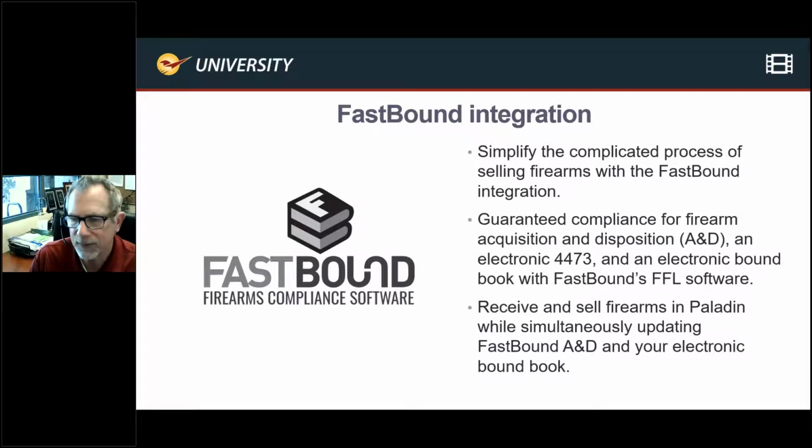If you sell any level of firearms and you want extra added protection and guaranteed compliance, and make sure that we manage everything that needs to be managed with firearms so that you do not get hit in an audit or anything, you definitely want to investigate this. Now, Paladin has some of this feature where we manage the serialization, but this takes it a step further.